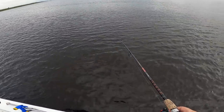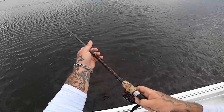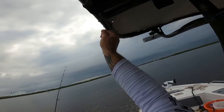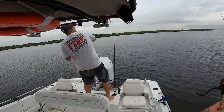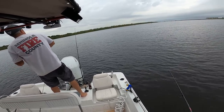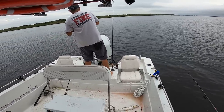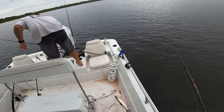Do I got something different than a ladyfish? Yep, I got a jack. I actually got a jack. Oh, it came off right there. Golly. All right, well, Terry just got one. Hooked up again? Terry's hooked up again. Feeling more like a jack. Oh, nice jack. Nice jack.